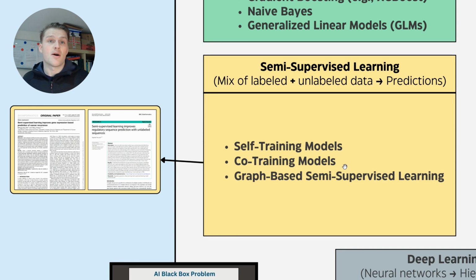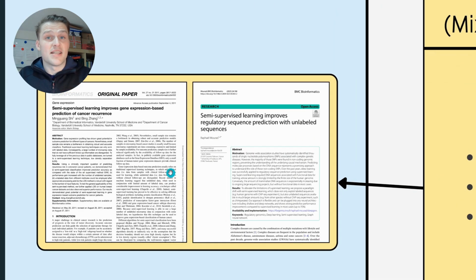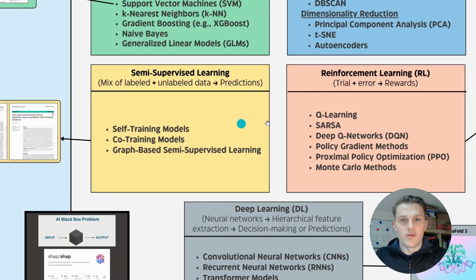By using a small amount of labeled data, the model can start to understand patterns in the data and then apply what it learns to estimate labels for the unlabeled data. And this way, the model effectively trains itself on both labeled and unlabeled data, which greatly enhances its predictive power. These methods have demonstrated the ability to enhance predictions, such as predicting cancer reoccurrence and identifying regulatory sequences in the genome. Okay, let's now go on to reinforcement learning.